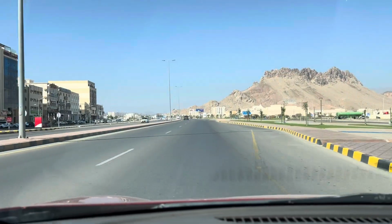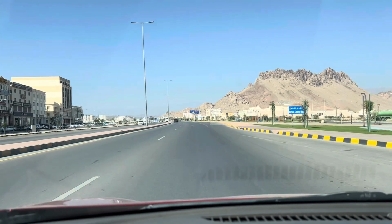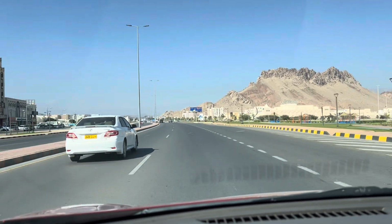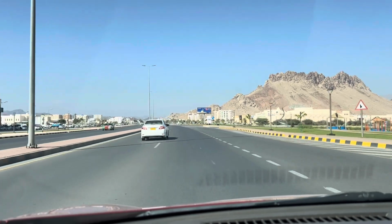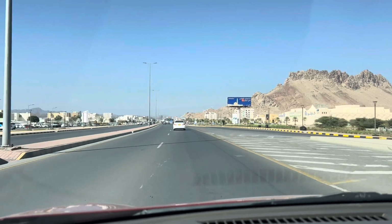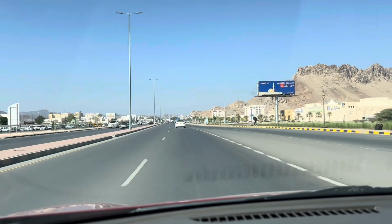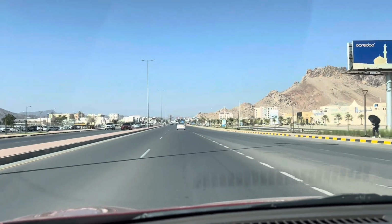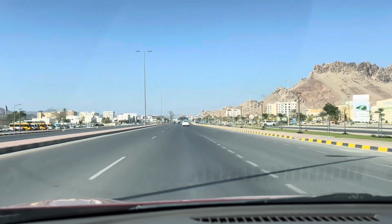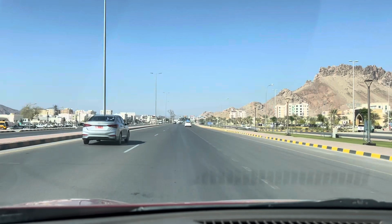We have entered Nizwa. This is the old capital of Oman. Nizwa used to be the capital of Oman until 40 years ago. After that they changed this to Muscat. Pretty big city. We'll be going to the Nizwa Fort and then start towards Jebel Shams.